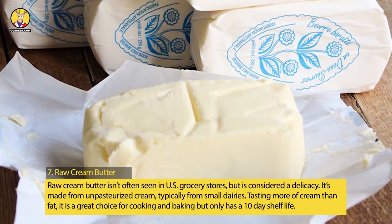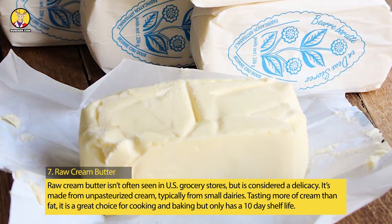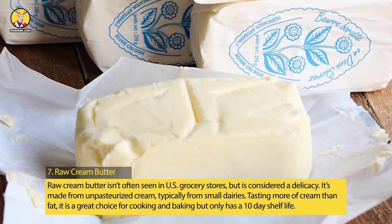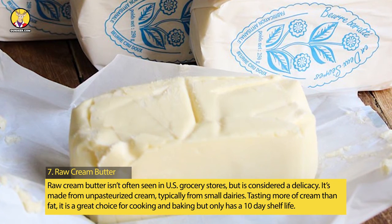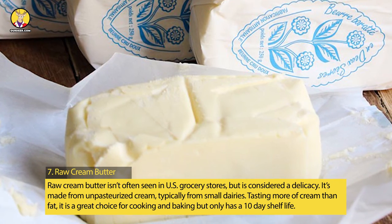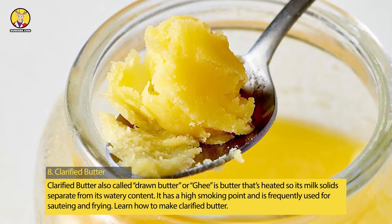7. Raw cream butter. Raw cream butter isn't often seen in United States grocery stores, but is considered a delicacy. It's made from unpasteurized cream, typically from small dairies. Tasting more of cream than fat, it is a great choice for cooking and baking but only has a 10-day shelf life.